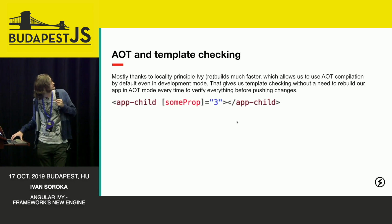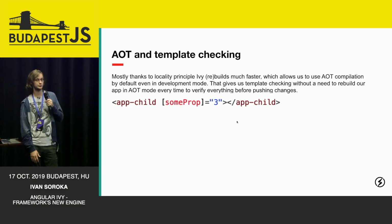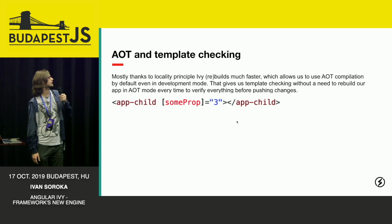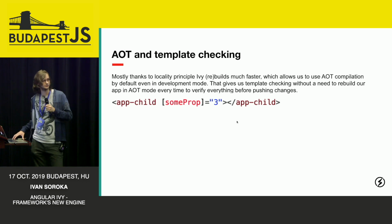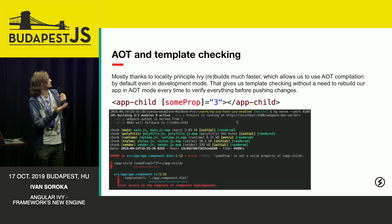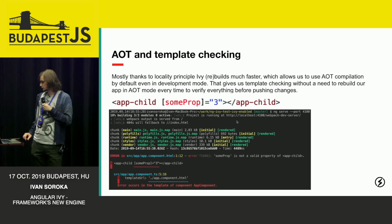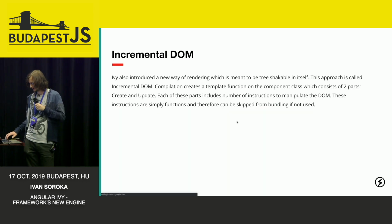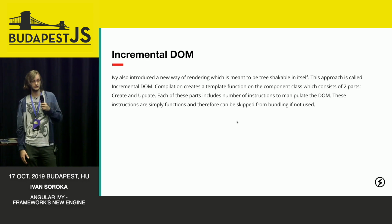So now imagine code like this. Here we have a template where we have a child component which actually doesn't have that sum prop, and we are still trying to use it. The JIT compiler would be totally fine with this, and it would never tell you that it doesn't exist and would run in development mode totally fine. But that's not how it should be, and that's where Ivy really helps, because it runs with AOT. So here we get a really useful error message that, hey, that doesn't exist. I find it personally really useful. So problems like the one that I described will not happen again, hopefully. Now let's talk about the second principle that I would like to highlight about Ivy. This is incremental DOM.